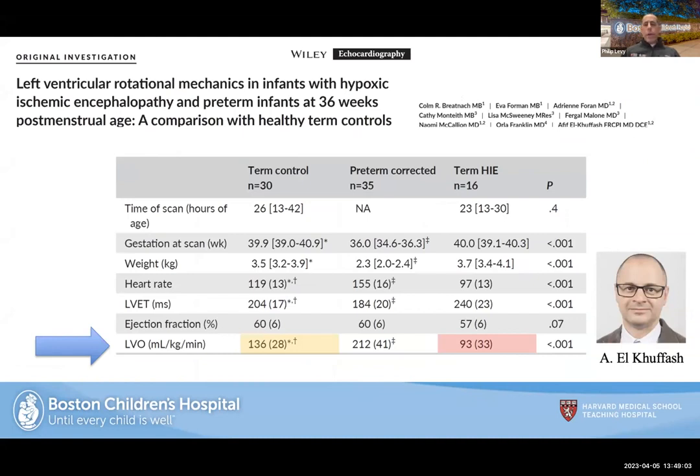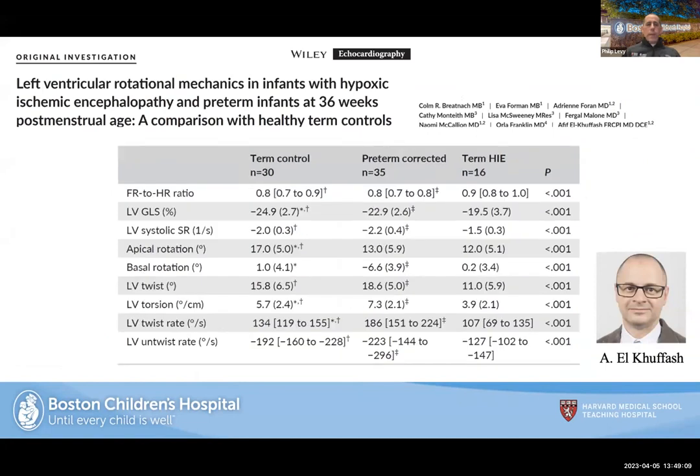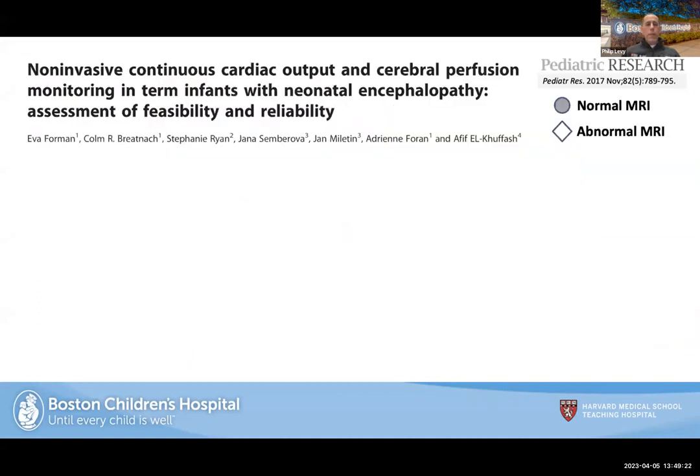This is some work from Afif looking at the rotational mechanics, looking at torsion, and really looking at 3 different groups, term HIE and term controls. We won't look at the preterms right now. And he was able to show that there were significant differences in the normal or longitudinal strain. There were significant differences in the torsion between the term and the HIE patients, really highlighting that the functional properties of the left ventricle, based on his work, were different in babies with HIE.